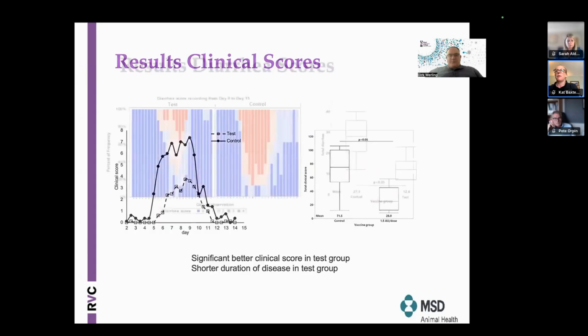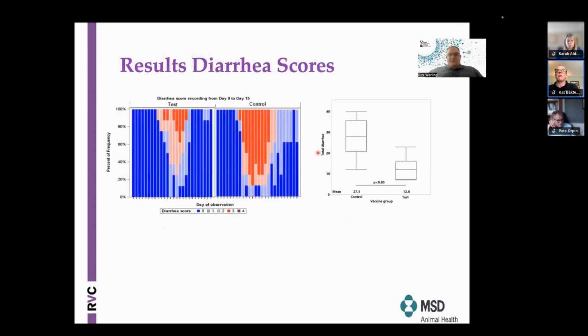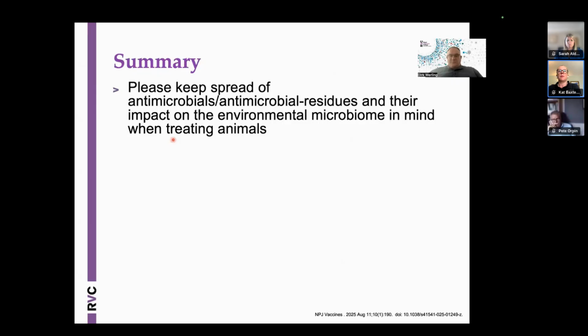But more importantly, also, the days the calves in the test group had severe diarrhea, and the length of this diarrhea, was again massively reduced. So a significantly lower diarrhea score in the test group.